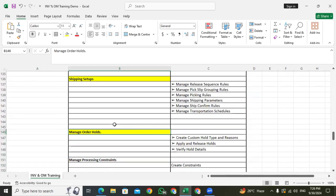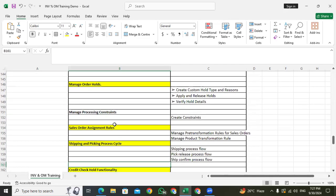After that, order holds. If any customer asks, please hold my sales order, I will confirm next month, how do we put on that hold? If credit is not there for the customer, how does the system automatically put the holds? That also we'll discuss here, and the business use cases and process constraints. That means at the application level, if a sales order is created and we need to update, cancel, or make any modifications, how do we control such things, right? So using the constraints, we'll discuss it in order management.